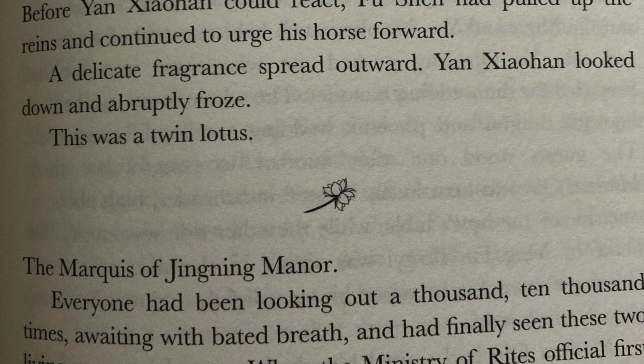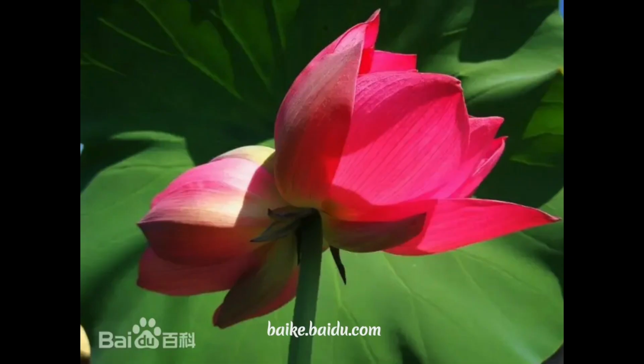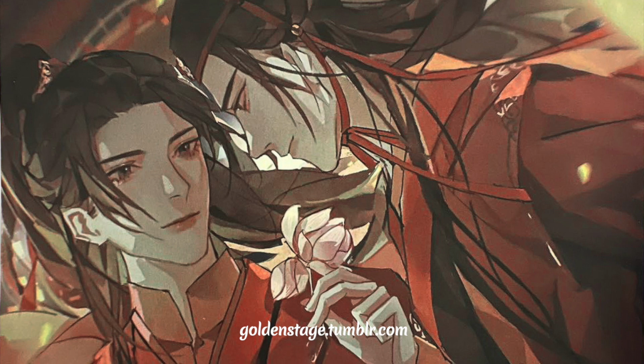One detail I do like is this chapter section break in the shape of a bingdilian or double lotus. This flower appears several times in the story, and I think it's a nice touch.